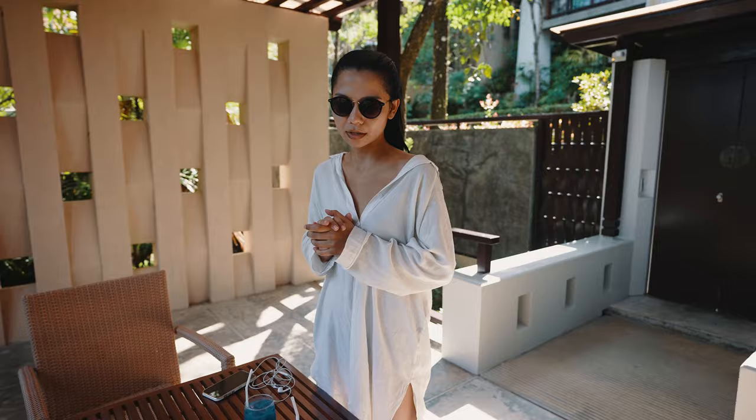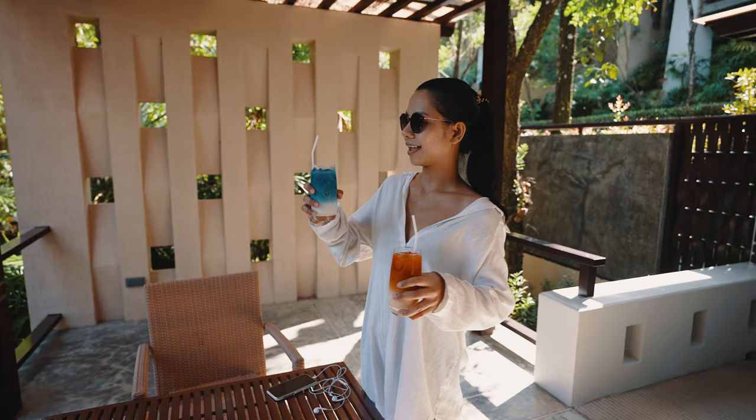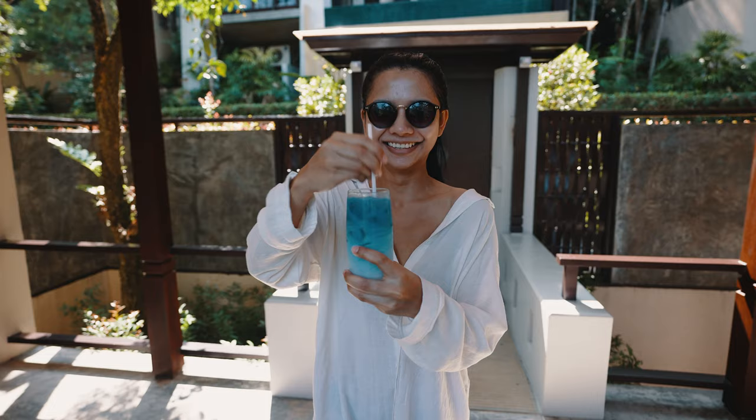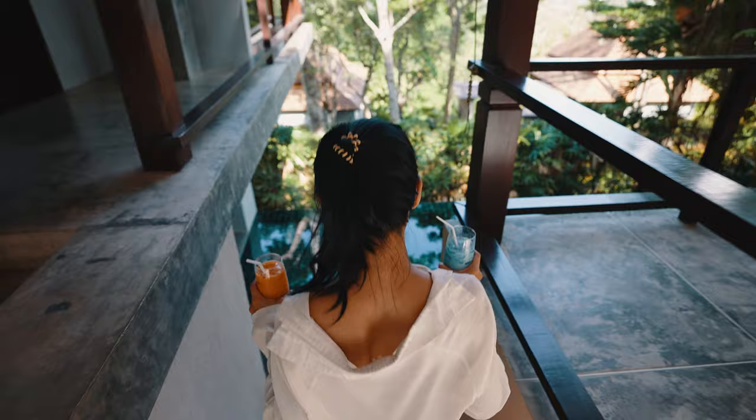Now we have got some drinks. So what we got is Thai milk tea and blue tea latte. This made from butterfly pea with milk, so it looks good. Okay, I'm gonna try that. Is it good? So that's it for room tour. Now we're going to grab dinner.